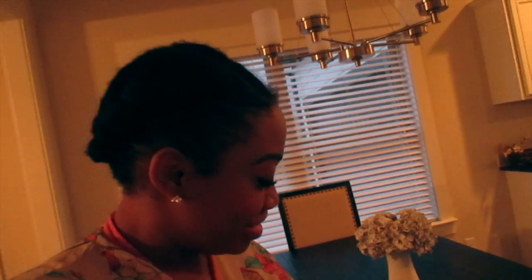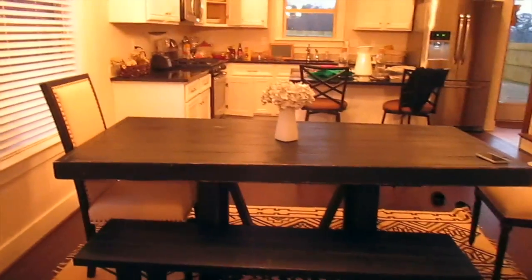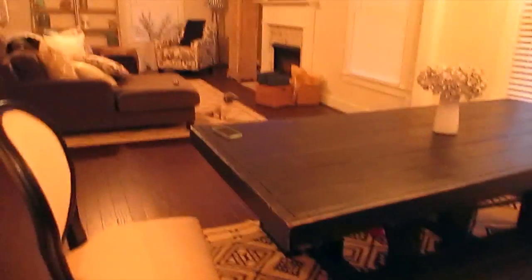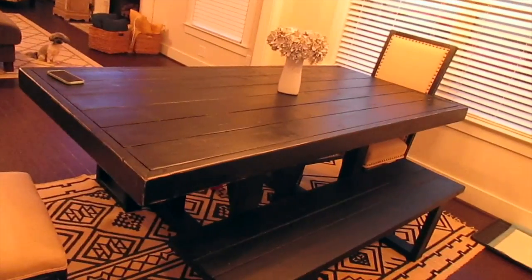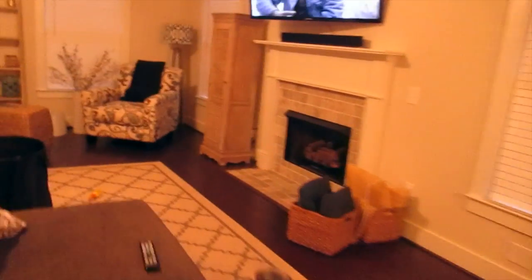Let me show you guys my handyman. I have to clear stuff off the table. Just wait a minute. I told him I wanted a farmhouse table, and I got a farmhouse table. We decided to paint it black. Well, he decided to paint it black, which goes pretty good with the kitchen. So everything is coming together quite nicely.